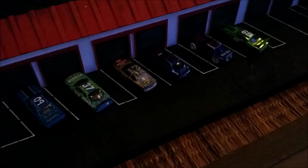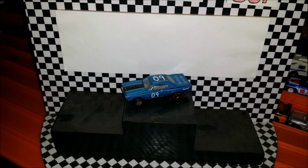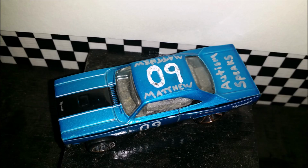All right, your main eventers back to the garage. Congratulations, Matthew Deavers and Nick Deavers Racing. Matthew getting his first YouTube Cup victory, led from start to finish from the pole. Very strong in that Roadrunner, so congratulations again, Matthew Deavers. Excellent job on the track, Bud, in that 09 car.